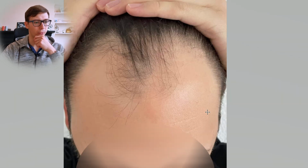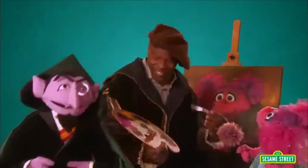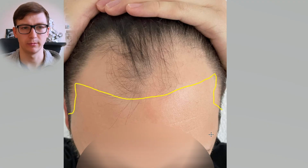If we're looking from the frontal part, again, the temple peaks would be something like this. The hairline would be something like this. Pretty reasonable, except my drawing skills.